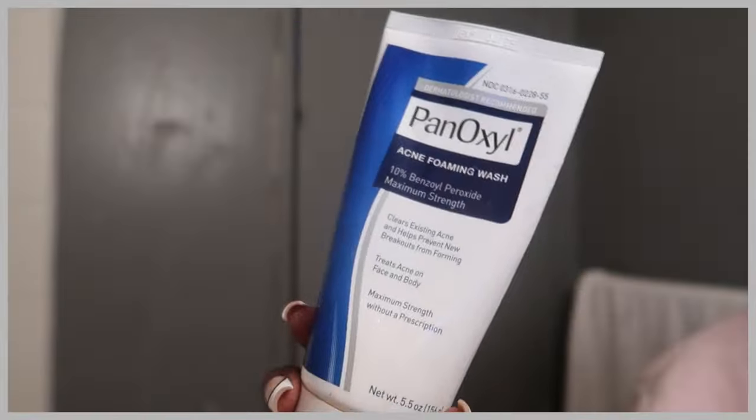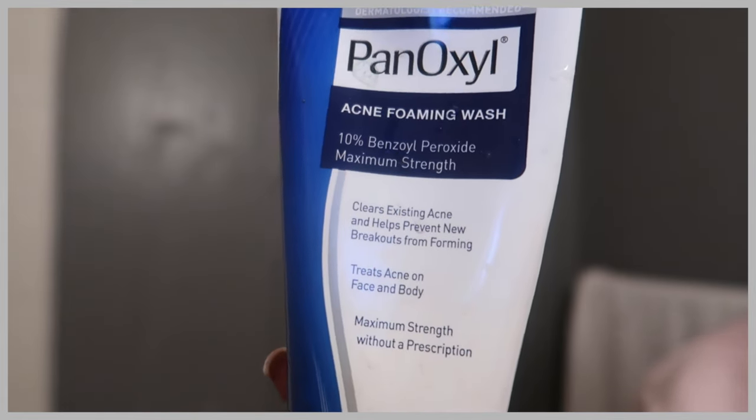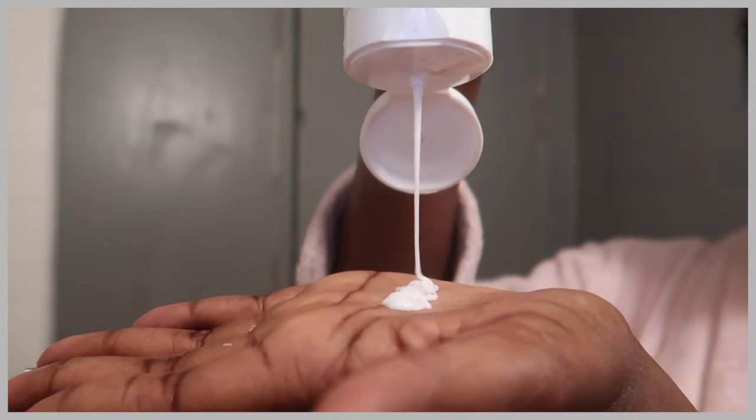Now next, I'm going to go with my PanOxyl Acne Foaming Wash. This has 10% benzoyl peroxide, and that really helps with clearing existing acne and helps prevent new acne from coming up. Whenever I feel like I've been wearing makeup a lot, or the time of the month is coming and I feel like I'm going to get some acne, I would definitely go in and use this.